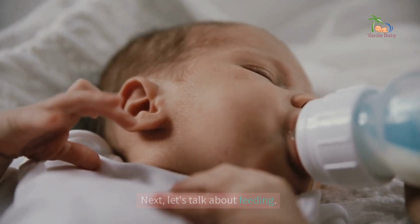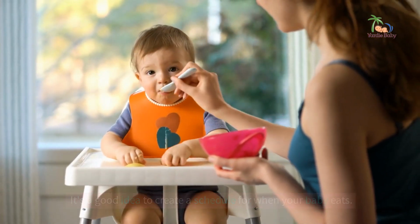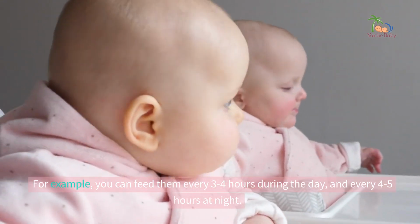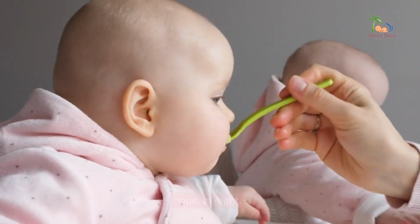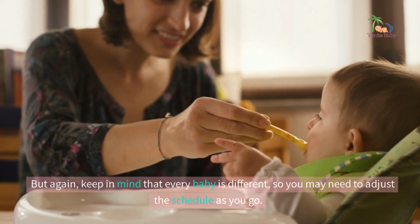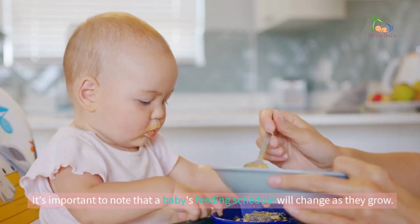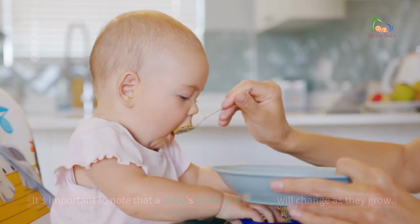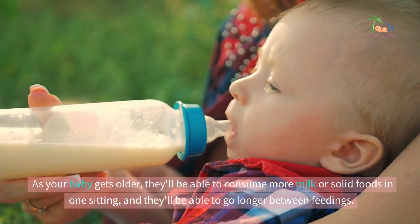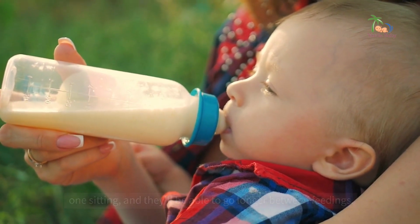Next, let's talk about feeding. It's a good idea to create a schedule for when your baby eats. For example, you can feed them every 3 to 4 hours during the day, and every 4 to 5 hours at night. But again, keep in mind that every baby is different, so you may need to adjust the schedule as you go. It's important to note that a baby's feeding schedule will change as they grow. As your baby gets older, they'll be able to consume more milk or solid foods in one sitting, and they'll be able to go longer between feedings.